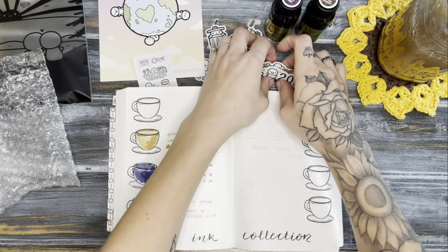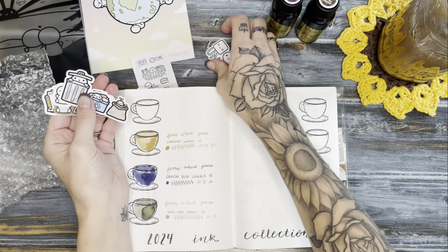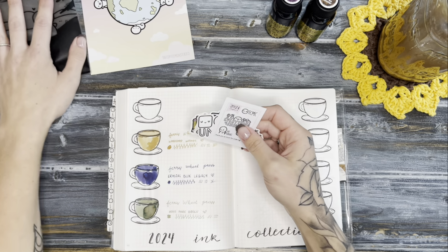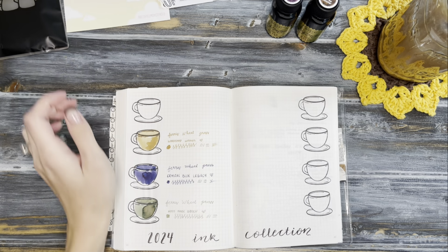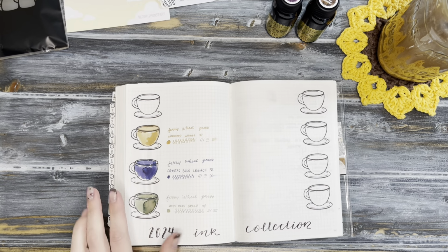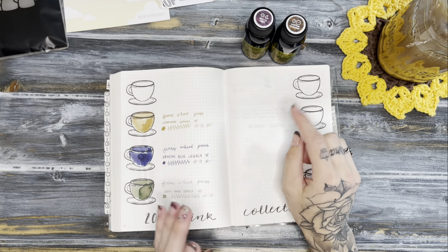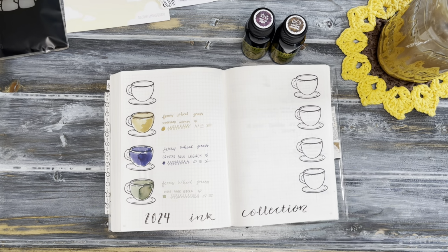Let me get rid of some of this stuff over here. Just stick it up far enough to where I want it. I do have two pens that I will be inking up with these two inks. I have taken ink out of them, flushed them, cleaned them, and I think they're dry now. So let's go check it out.